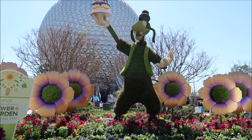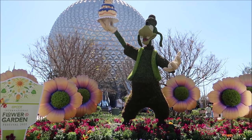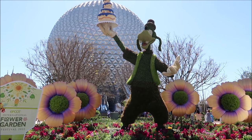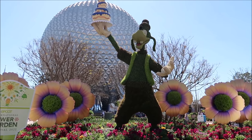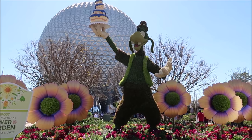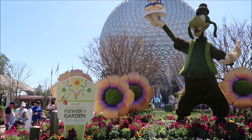There are so many things to look forward to this year at the Flower and Garden Festival, and we're gonna try to cover as much as we can. I wanna at least try to eat one thing from each of the food booths, check out all the topiaries, and also all the activities that you get to do. And I'm excited, it's gonna be a beautiful day.